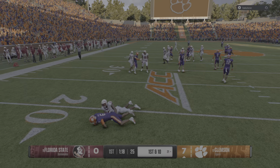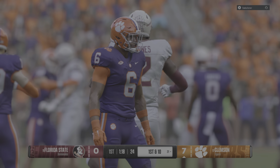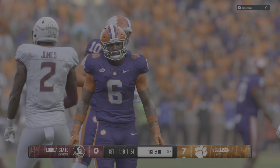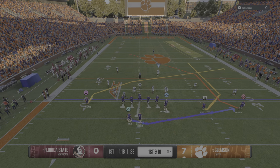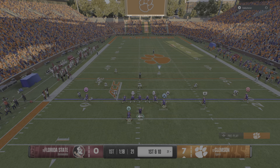They'll get him down at the 21-yard line. The coverage team is able to stop him right there. Clemson has their paws on it, and they'll send out the offense.